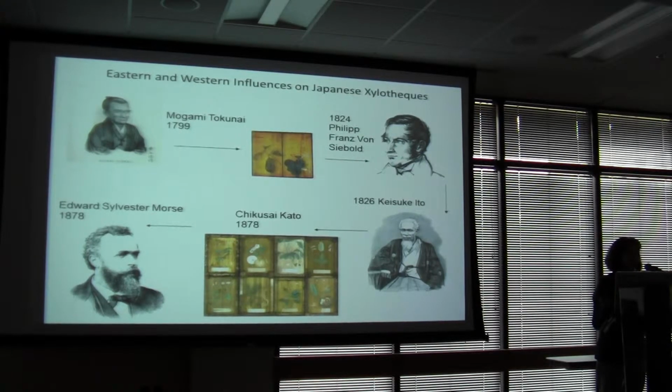Later on, Ito went on to become one of the earliest directors of the Koishikawa Botanical Gardens as part of the university, and it was under his directorship that Chikusai Kato, this artist, was employed and created these boards. The same year of their creation, an archaeologist, Edward Sylvester Morse from Harvard, had come to teach about evolution and was very taken by the boards as well.